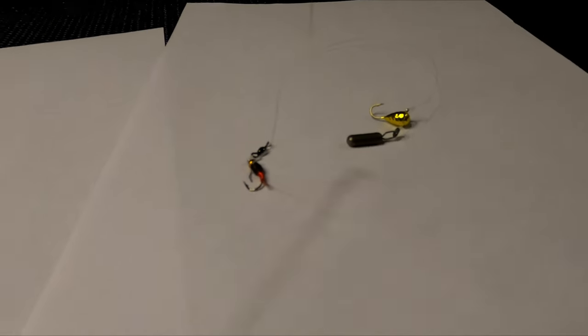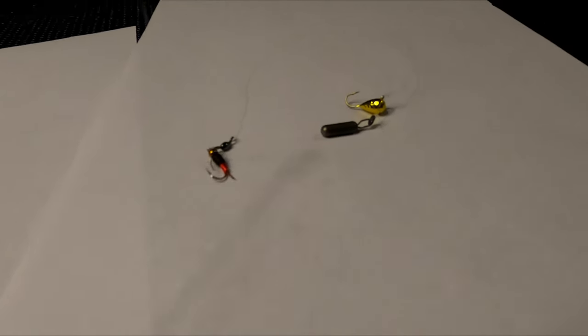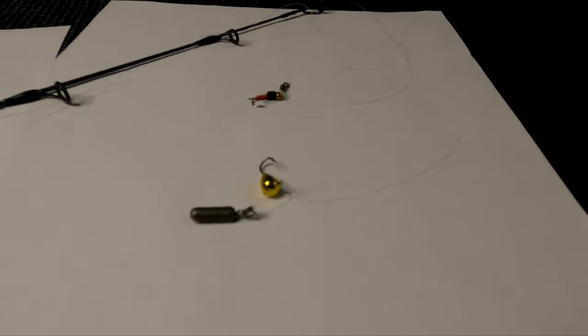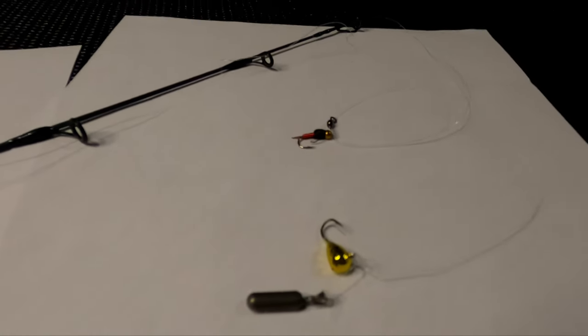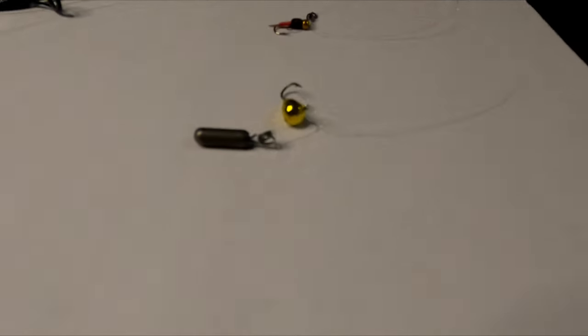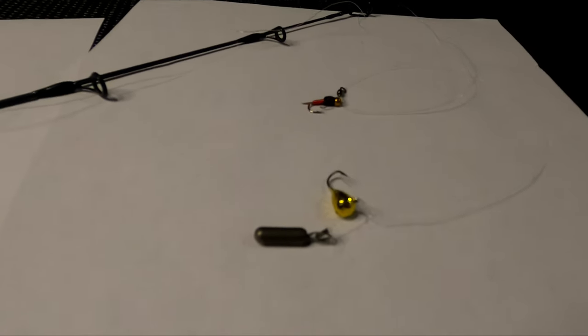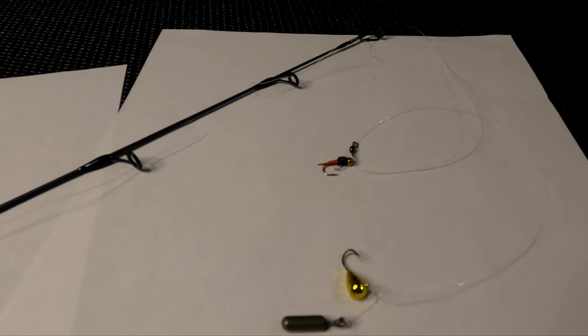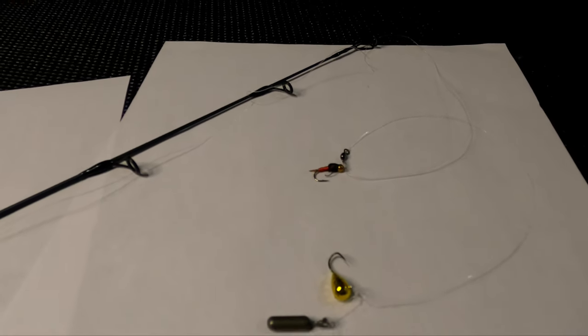There's a reason why I always use a slider. It's because you have more chance of catching a fish. The percentage of catching more fish is to have two lures on the bottom. And that way, if they decide not to pick the one on the bottom here, they can pick the one on top. And you'll get better percentage, better hookup.